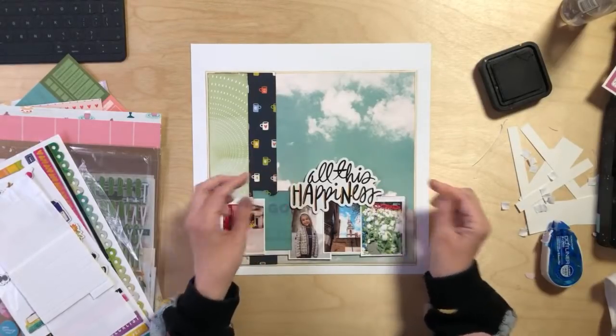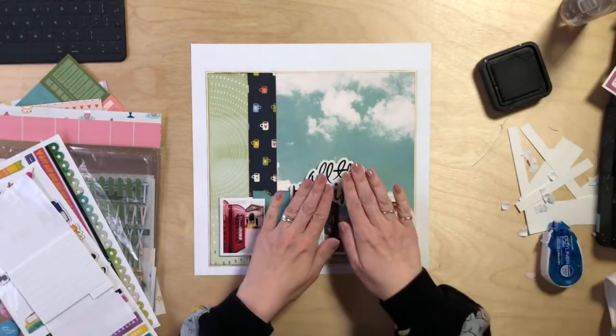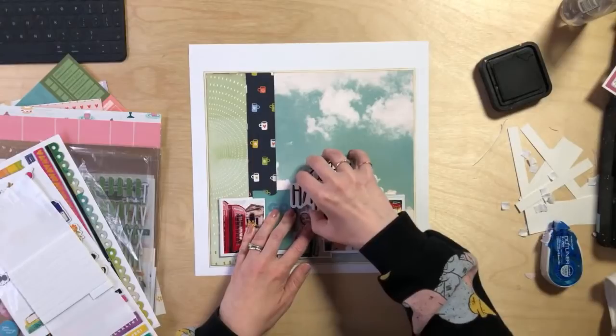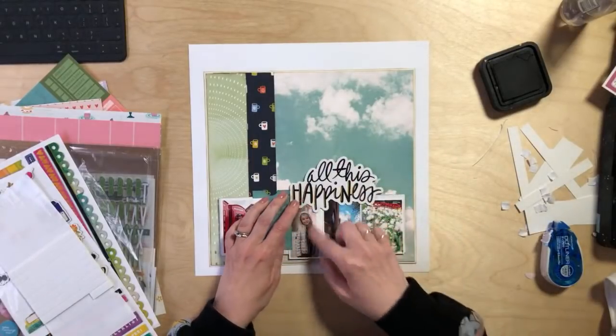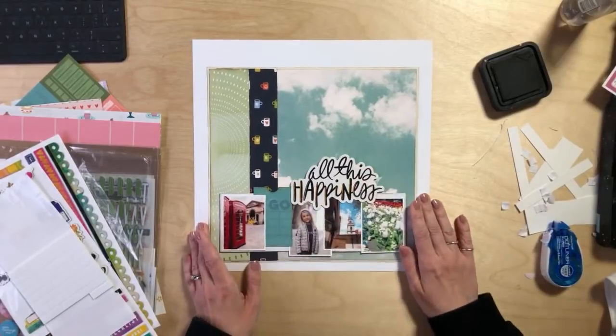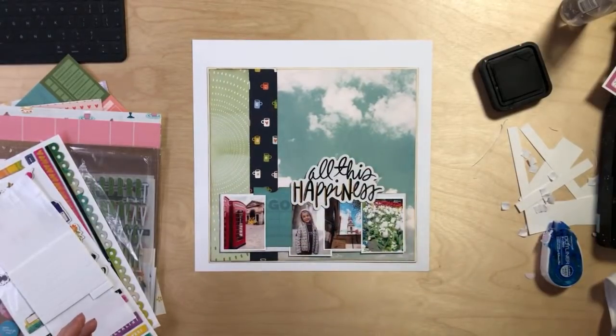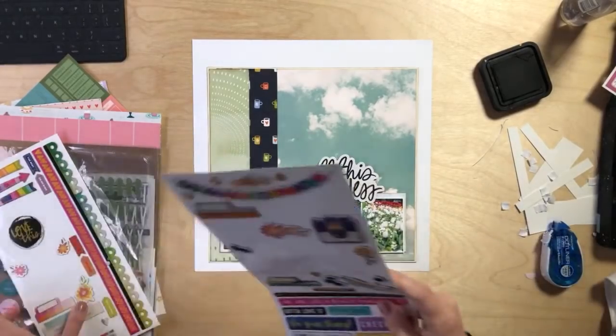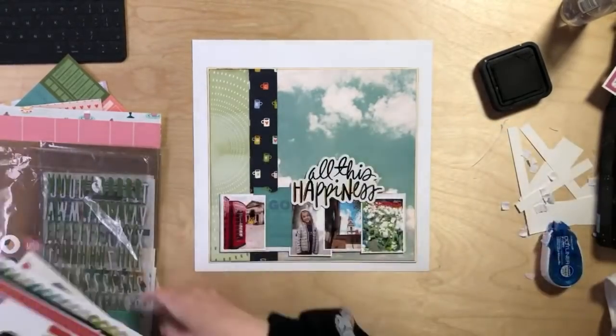Okay. Ready, say, go! All this happiness. Can you still... I've just covered up the pineapple sign. You can see a little bit of it. I know where he is. It's okay. All right. Now what? Okay. Circles.